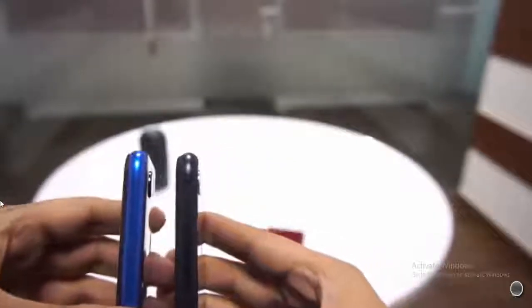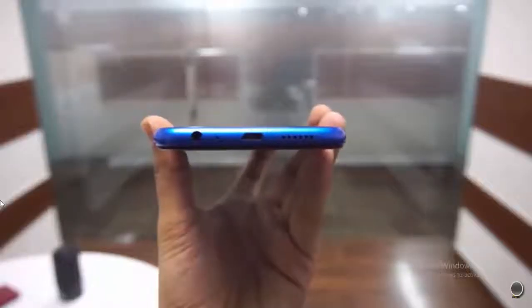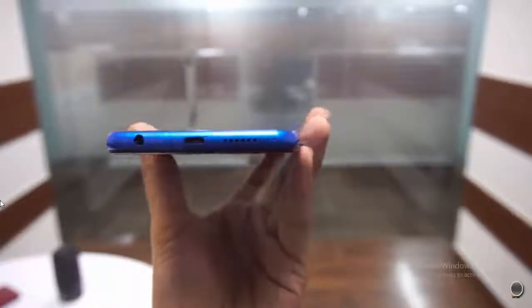Now at the back we see a very sizable camera bump, but Realme has apparently kept the borders of the camera bump higher, which means that the glass would never touch the ground or a surface and would not get damaged at all. The bottom has a headphone jack, a micro USB port and a single speaker grill.